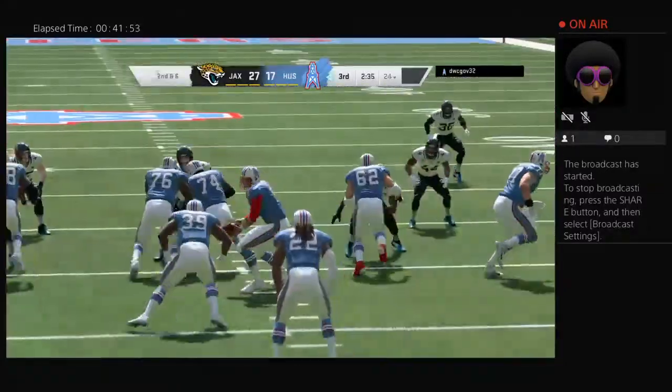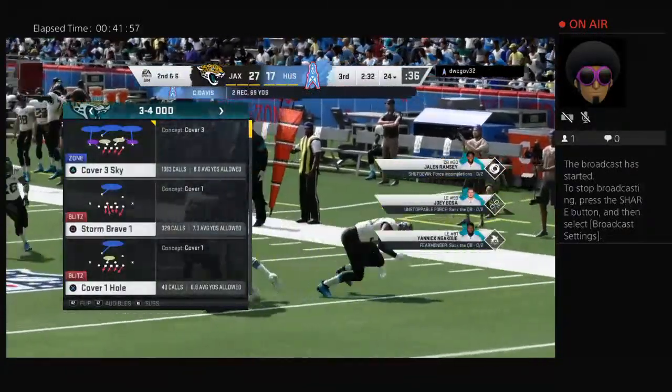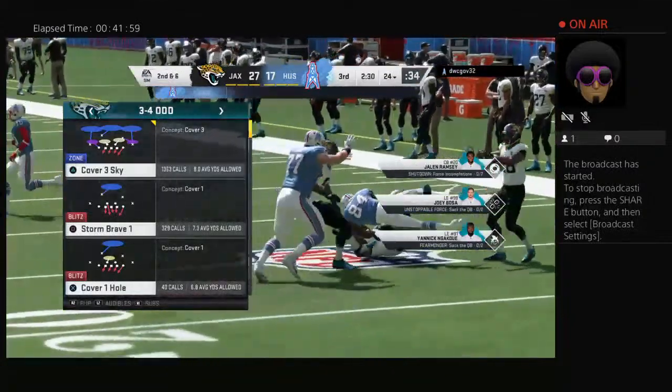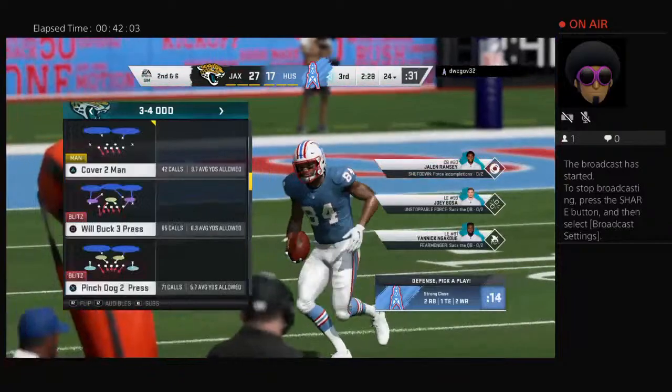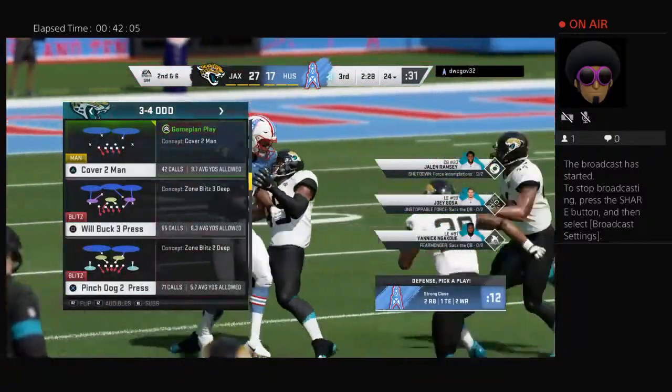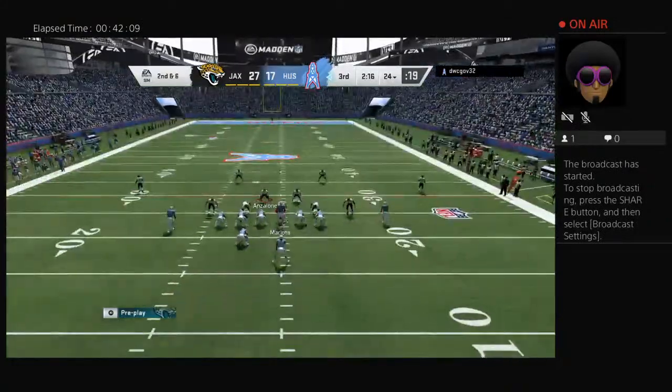It was real easy last time. They can't expect that going forward. Yeah, we'll see if it's that easy here. 4 yards on the pickup. 2nd and 6. At the 24-yard line. They'll come up 2nd and 6 now from the 24.